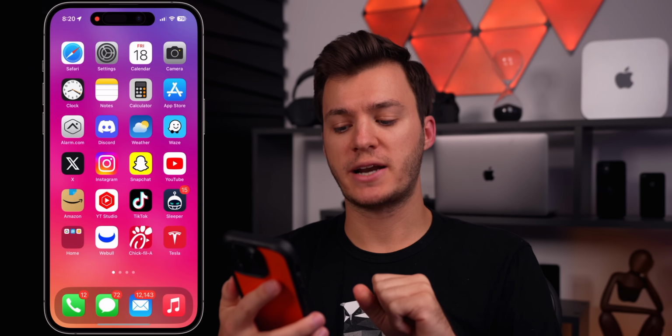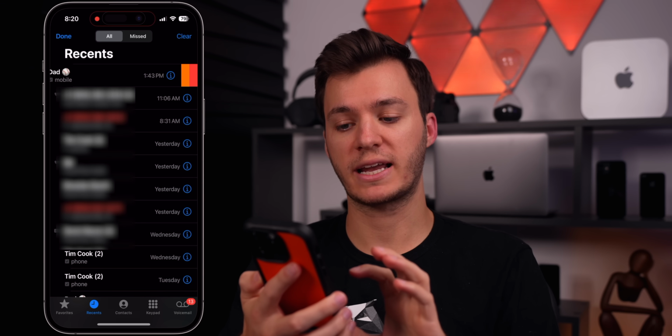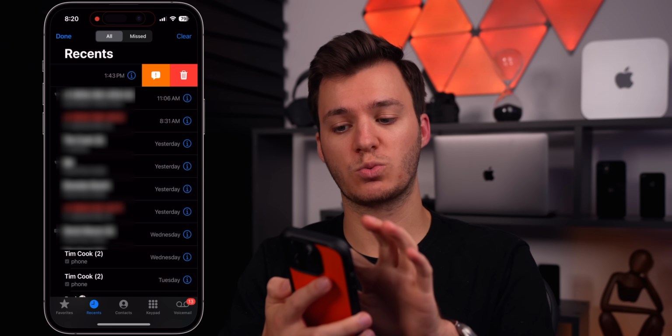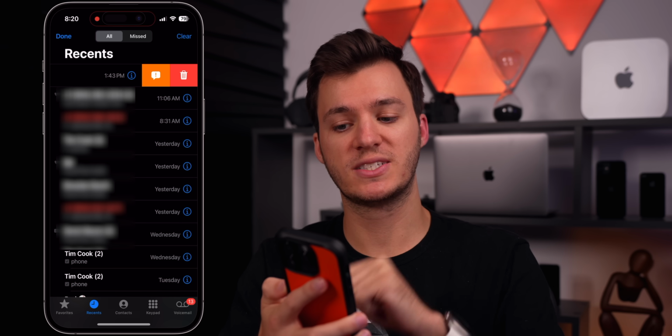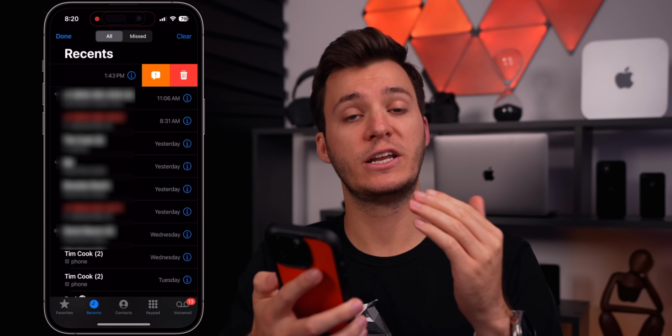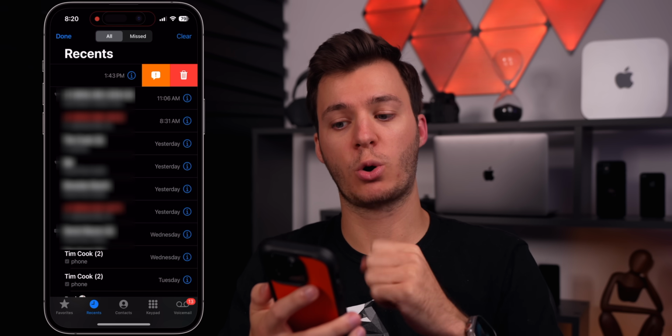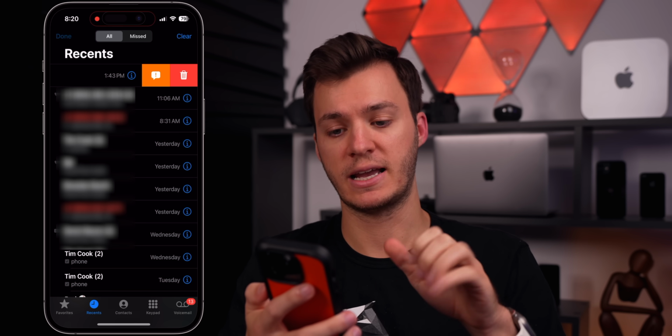Now for this next feature, I need to pull out my main device because you have to have a SIM card for this feature to work. And that is if you go into your recents and swipe over to the left, you will see that we have a new report button. Now you can report a junk caller or a spam caller with a swipe gesture. Before, you only had the delete button right there to delete that recent call.